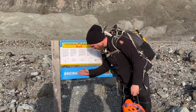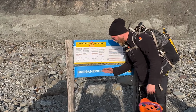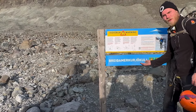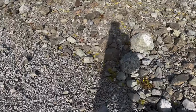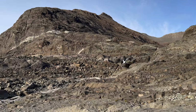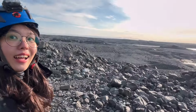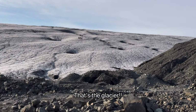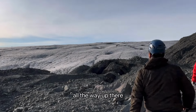Again. So, this is Breiðamerkurjökull. I feel like I'm on Mars or on the moon. Got my ice shoes here and the whole mountain ahead of us. Keep going. I'm going up there. All the way up there.